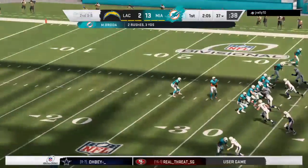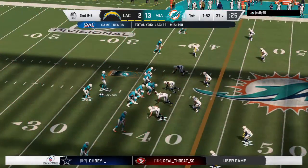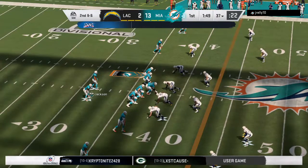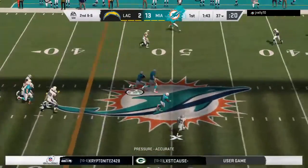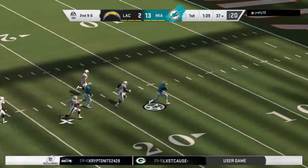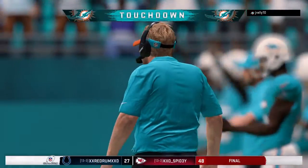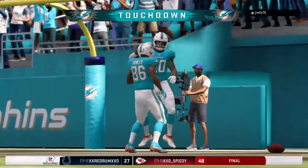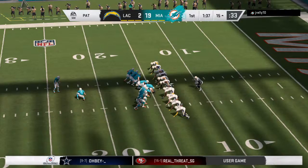Taken there by the safety, Derwin James. I call that nice inside run. Sets up a very manageable second down. A very solid gain on that play. To throw on 2nd and 6. Jackson complete to the running back, Matt Breida. And he'll take this into the end zone for a Dolphins touchdown. Breida, 63 yards. The Dolphins are able to extend that advantage.